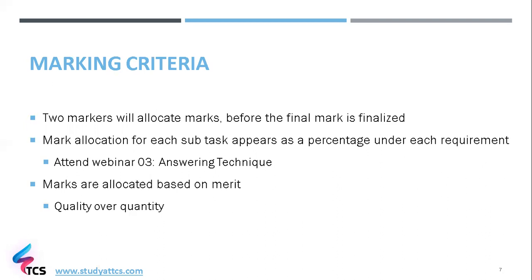Under each task, you would have 2 or 3 subtasks. And under each subtask, a percentage or a weightage is provided. So for instance, let's assume in task number 1, there are 3 subtasks. Under subtask number 1, a percentage of 50% appears. So what that means is 50% of the marks are allocated for the first subtask.